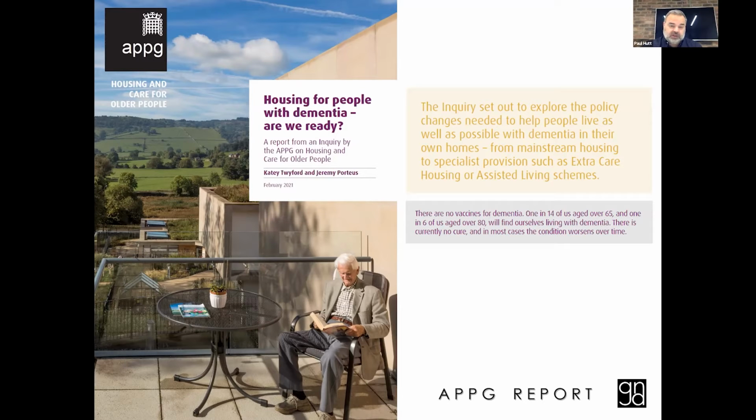The front cover of this document may look a little bit familiar to anybody that saw our last presentation, because that's actually our Meadow View development up in Darley Dale. So we were delighted when the document was published to find that that building was being used on the front cover. The report itself focused on 5 key areas. It made 20 key issues and it raised in excess of 40 recommendations back to government.